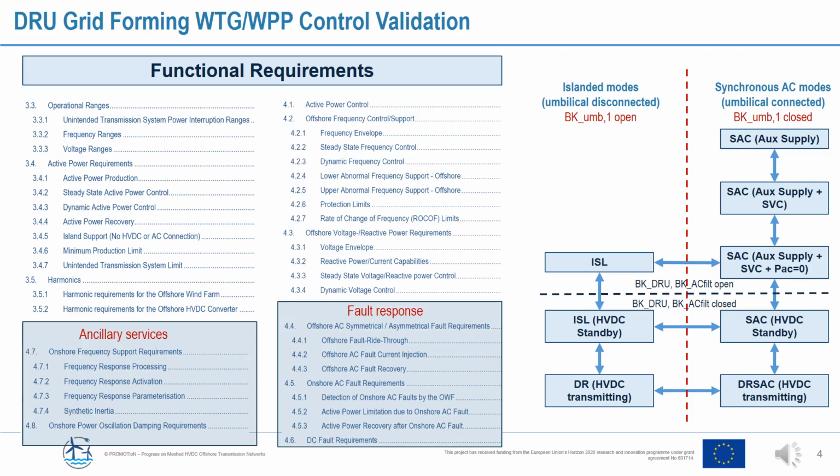As you can see, the operational modes of the complete system include several synchronous AC modes and islanded modes, so the considered functional requirements have to be defined, taking into account all the possible operational modes. Not only that, we also have to consider all the fault responses to onshore and offshore symmetrical and asymmetrical faults, and also the possibility of providing ancillary services to the onshore grid.